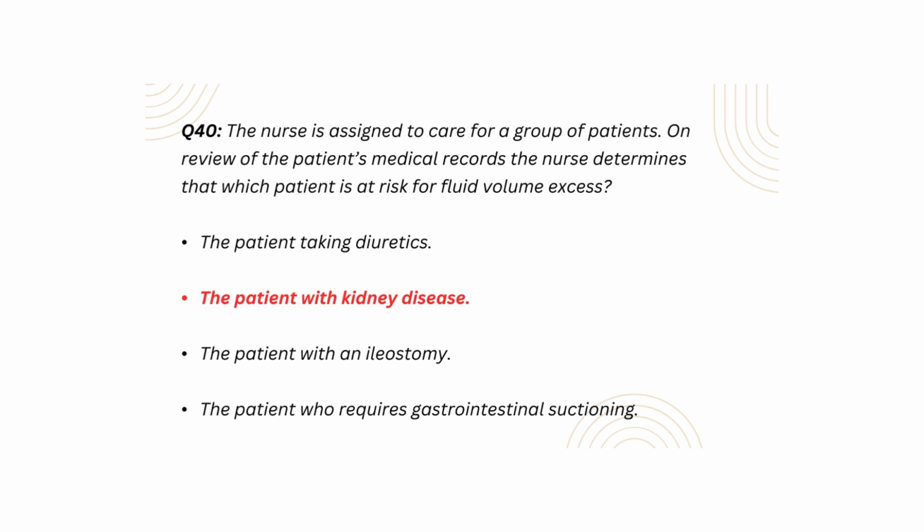Q40. The nurse is assigned to care for a group of patients. On review of the patients' medical records, the nurse determines that which patient is at risk for fluid volume excess: the patient taking diuretics, the patient with kidney disease, the patient with an ileostomy, the patient who requires gastrointestinal suctioning.